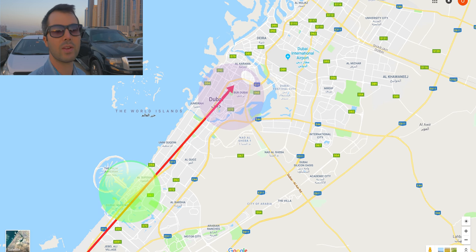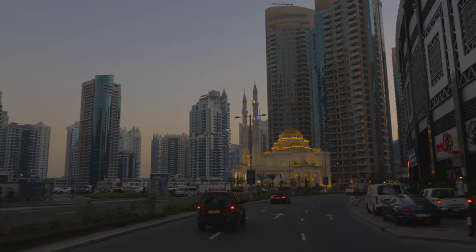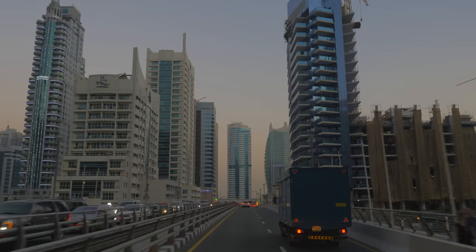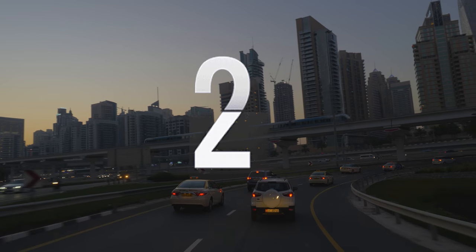You'll have the Burj Khalifa. I'm going to show you all that. The best moment to do it is during the transition from daytime to nighttime, so you can get all the night lights. It's beautiful. We're crossing Dubai Marina now, and we're headed to Dubai downtown.